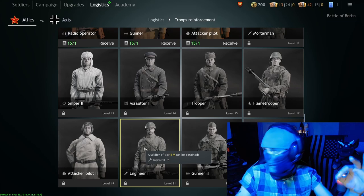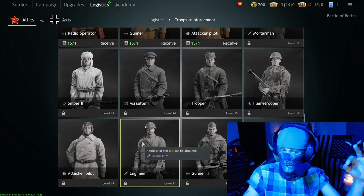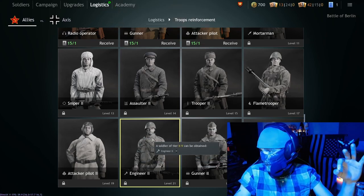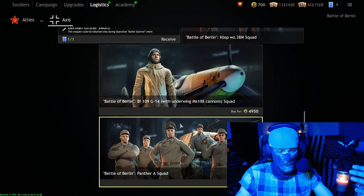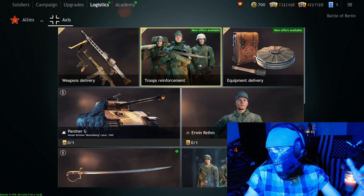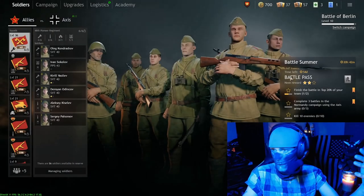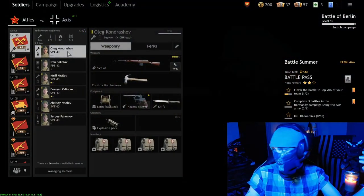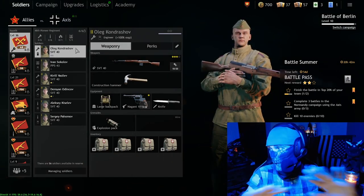For me personally, I am saving all of my silver order troops for the engineer too. I haven't decided if it's going to be for Russia or for Germany, but I'll probably split it between the two, right? Because I play all campaigns. There's no reason to favor one over the other, and then I won't have as much fun when I play the one that has less stuff.